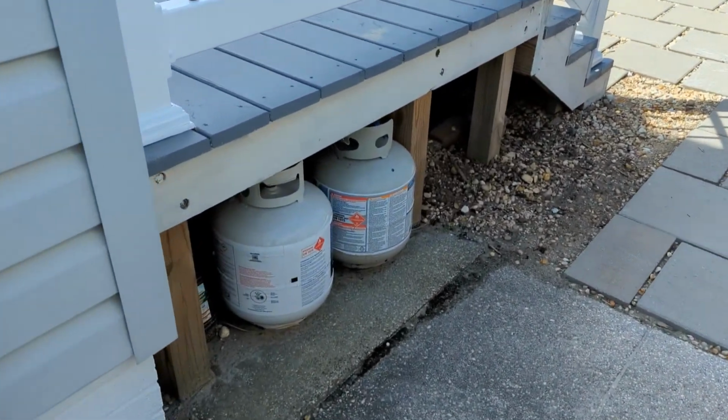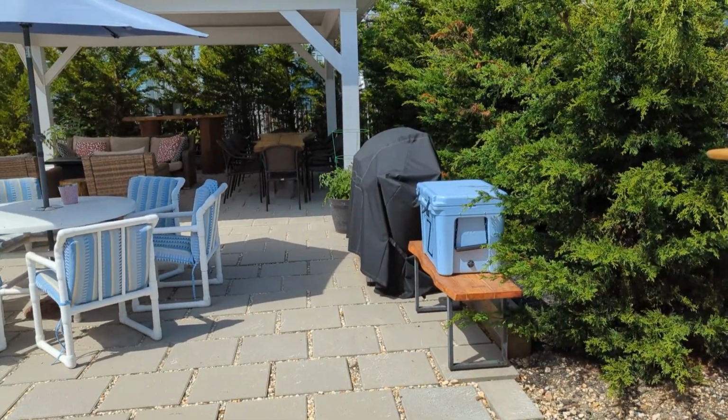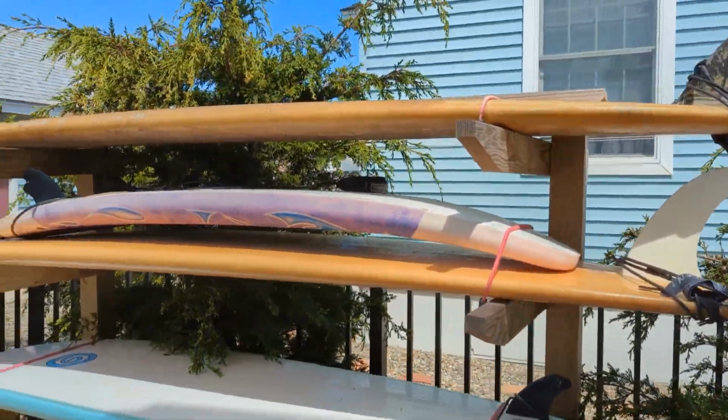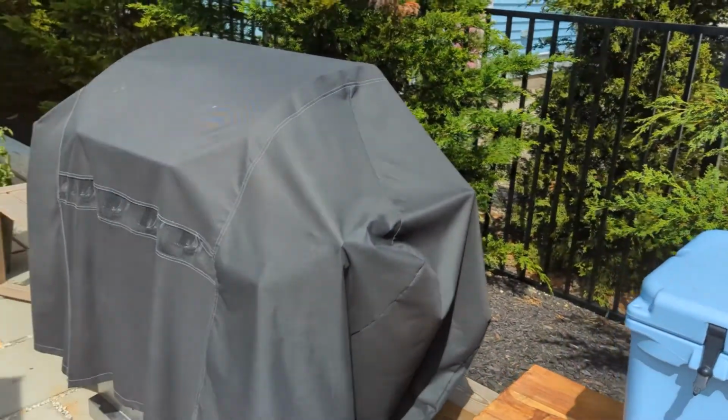House comes with two backup propane tanks because there are propane tanks for the barbecue grill and the front and the back fire pit. Surf kayak, multiple surfboards available. I like to keep the beverages cold, so we have them next to the barbecue grill.